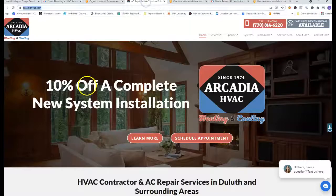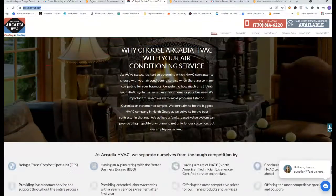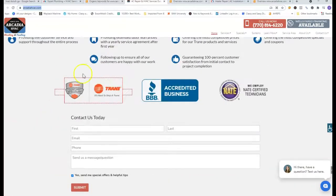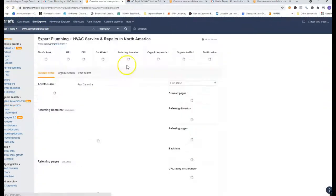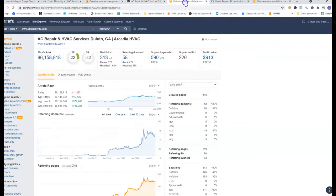So let's look at one of your competitors, another great modern looking website. One thing I wanted to point out is that Google does consider pictures content as well, as long as they are labeled and applied correctly. And if we pull them up, they've got 313 backlinks, 58 referring domains, 590 keywords. If we go back to yours, you can see that you have quite a bit more backlinks. And you may not be ranking for those because Google likes to see quality versus quantity.